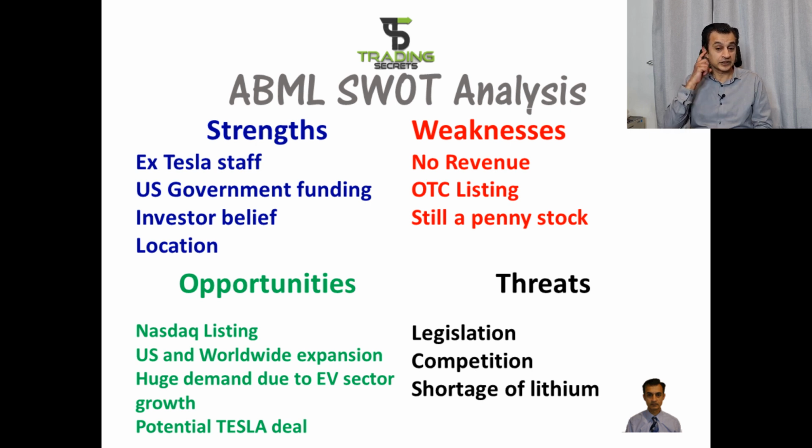There is certainly a huge demand due to the EV sector growth, and that will be an opportunity for the future as well, when the EV form of transport is the dominant method. And obviously in terms of their location, they're very close to the Tesla Gigafactory, so this creates a rumor of a potential Tesla deal in the future. Tesla is going to need lithium, is going to need this technology, so it's a case of, well, could there be a deal in the future? It certainly is an opportunity. And then finally, the threats.